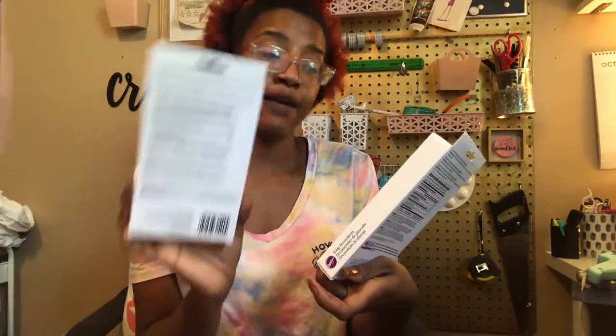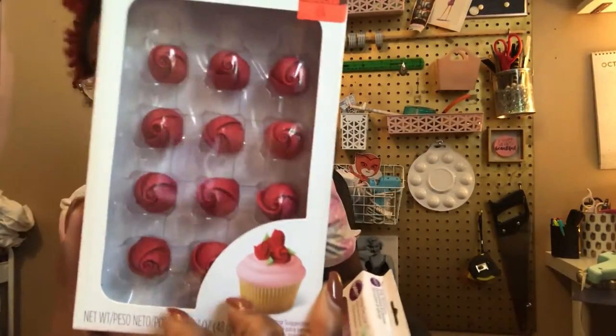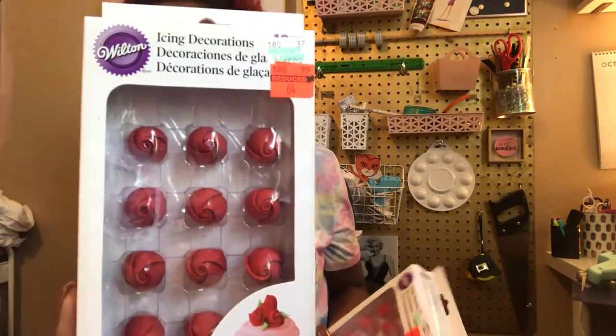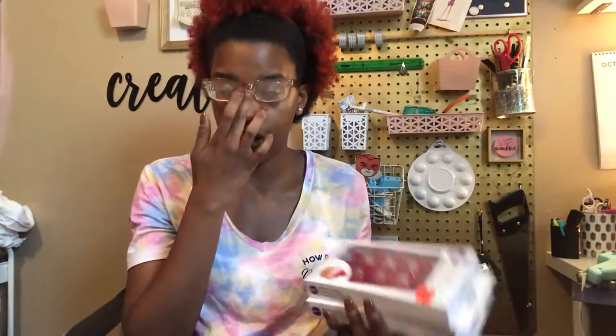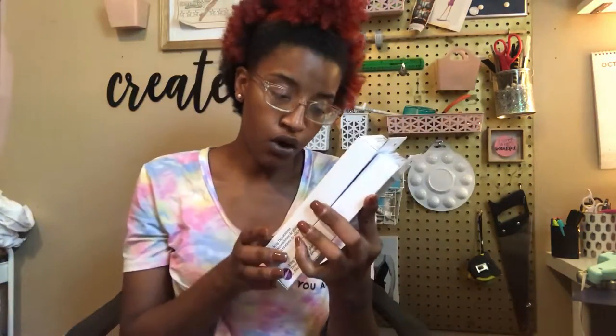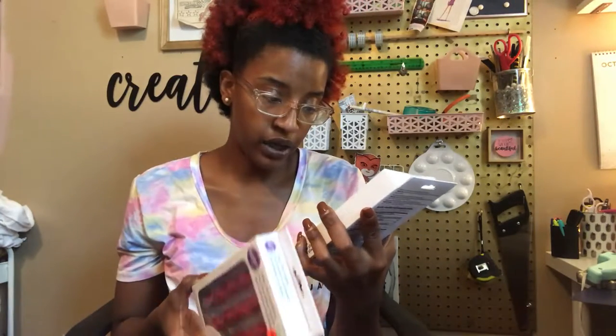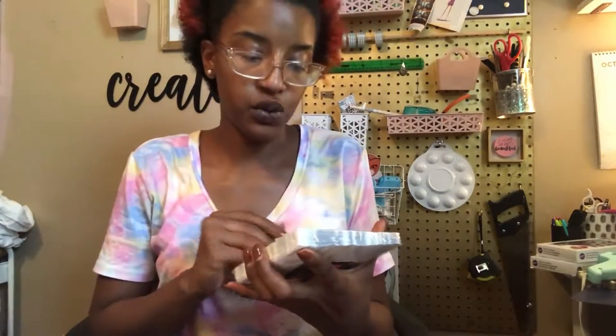And I got those in that cart. These were actually hanging. These were $5.99. I got them for 64 cents. But they're just cute little red rose icing decorating toppers. My sister, we're having a baby shower, and I just thought these would be cute to add to her treats. You get 12 in a container, and they're all in good shape. None of them are broken, bent, chipped, or anything. So I got those.